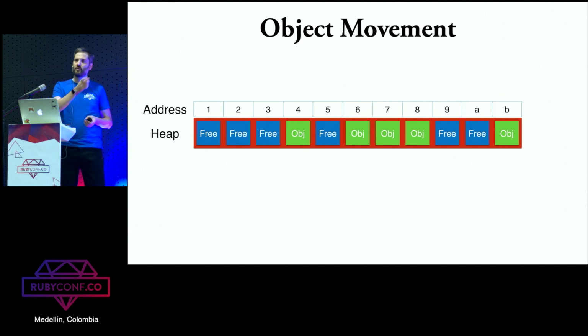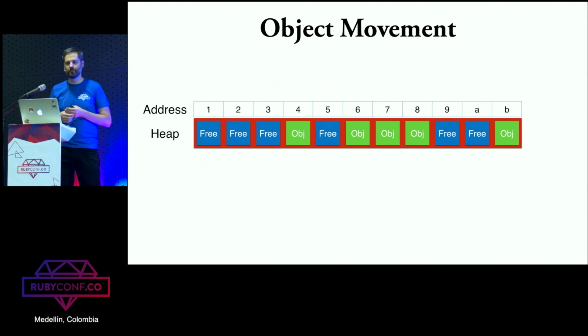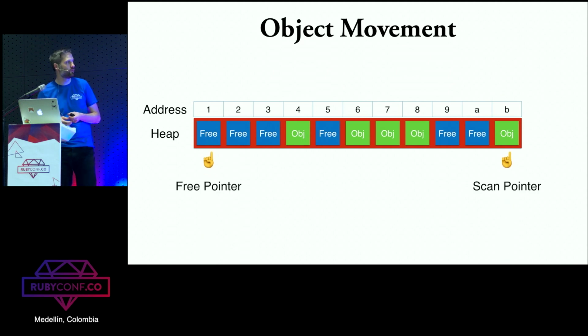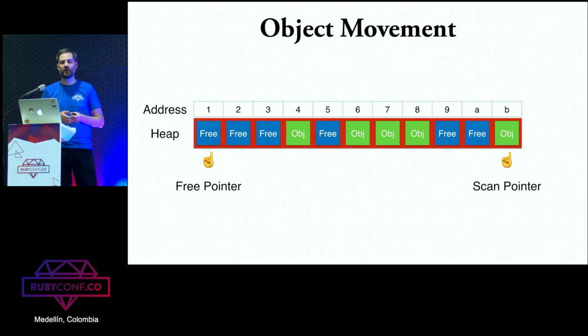Each object is a fixed width. It only uses a certain amount of memory. And each location in memory can either be empty or full. It can either have an object or it can be free. Now, 2-finger compaction works by placing 2 pointers or 2 fingers on either side of the heap. So we have 2 pointers there. The pointer on the left is called the free pointer, and the right pointer is called the scan pointer.